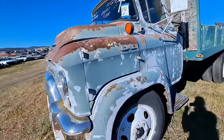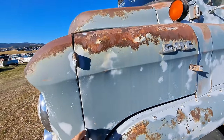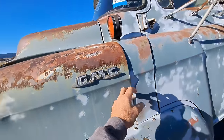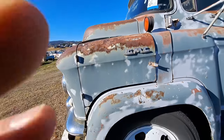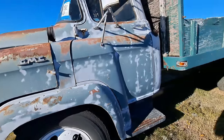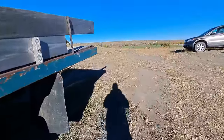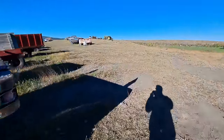Notice to work on the engine, you can swing this out. It's got two hinges right here and a latch. You can swing this around and work on the engine right through the side there. It's kind of cool. And we get out from behind that truck, really getting the wind again.